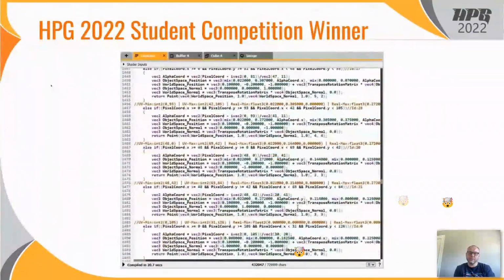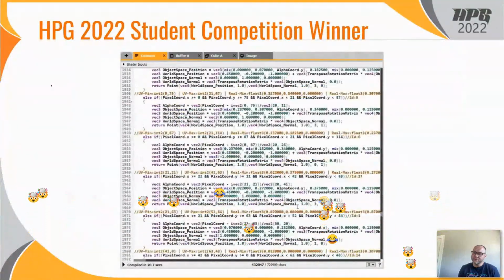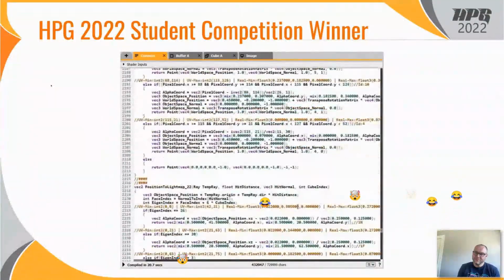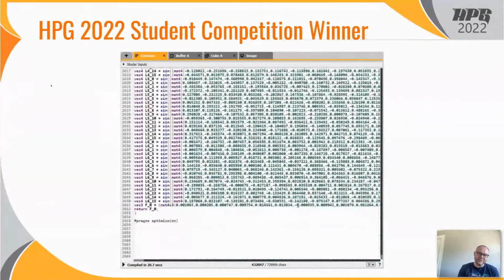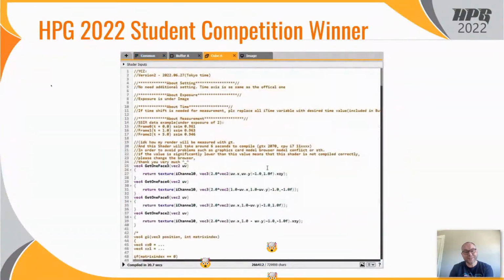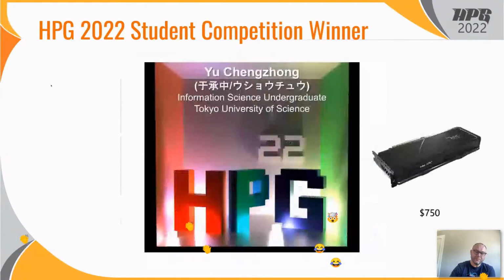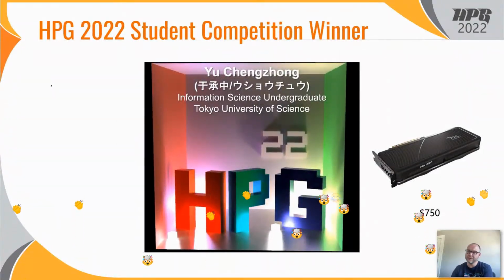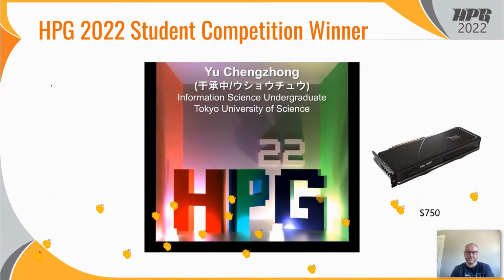executes neural networks for each of the pixels that are embedded inside of the shader source. So you can see it's these several thousands of lines of code in multiple files. And so this definitely stress tests the compiler. But in the end, if you look at the submission, you get this stunning quality, which is just impressive.